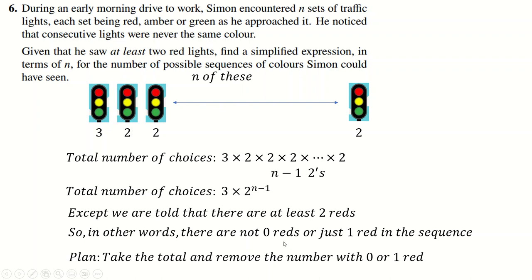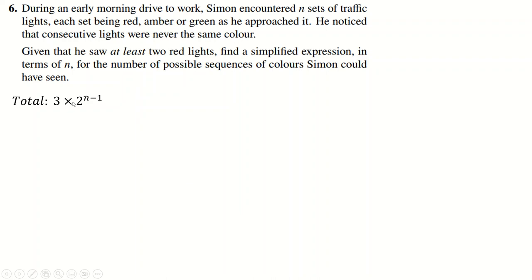Okay, so let's start by removing the zero reds. So this is the total. To go through zero reds, you either went through that sequence or that sequence. You either went green, amber, green, amber, green, amber, or amber, green, amber, green, amber, green. And that's only two sequences. Those are the only two possible sequences you could have gone through to have not gone through any reds at all. So let's just take away those two sequences from the total.